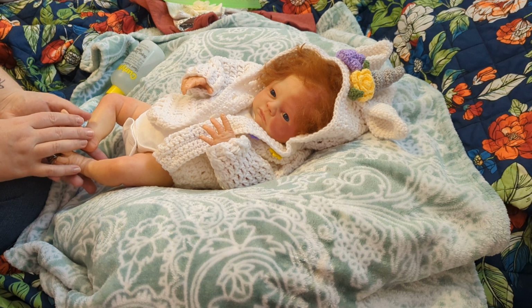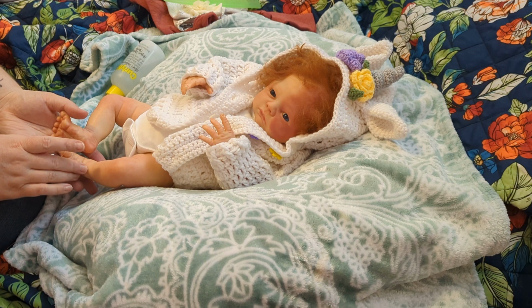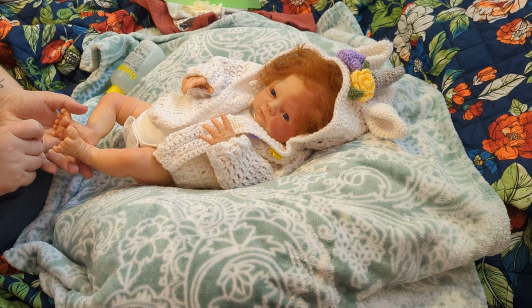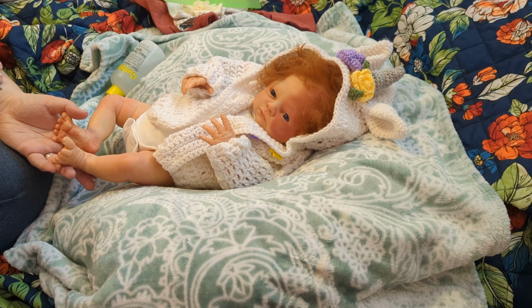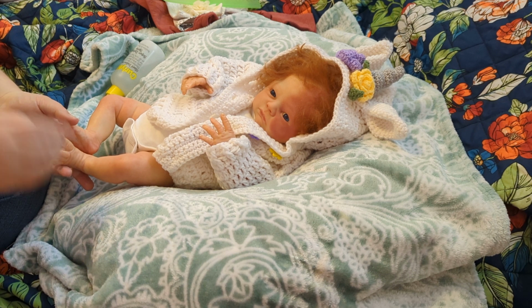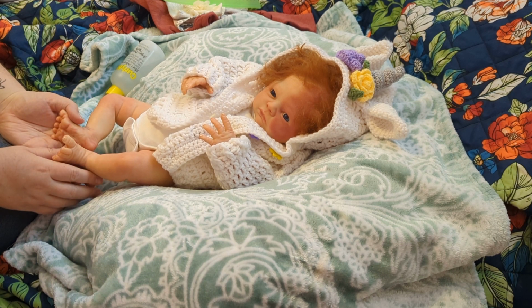She is the Annabelle sculpt by Denise Pratt and Bountiful Baby. I believe Annabelle is a new sculpt to the Bountiful Baby line. From what I've read, she has a very different skin tone than their previous kits. She already comes with a really warm skin tone that artists can then build on with painting. But this is her, and I adopted this little girl.